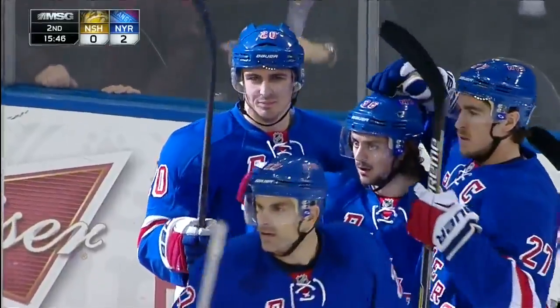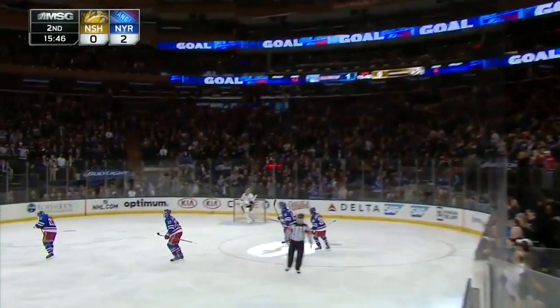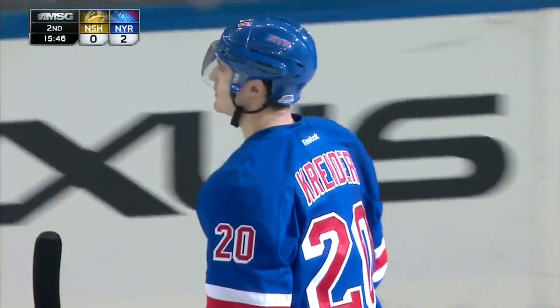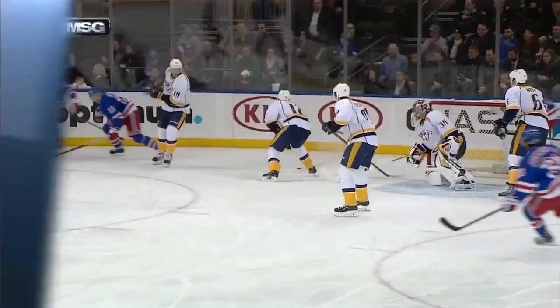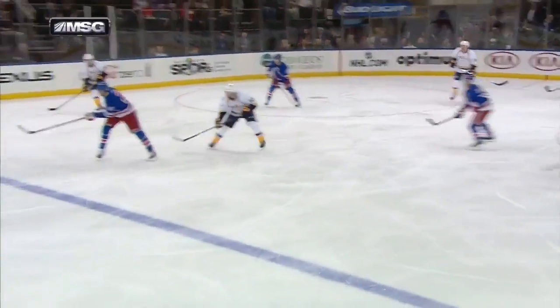Chris Kreider came off the bench and headed straight for the net. Deflects it in, and the Rangers lead 2-0. I'll tell you what. These Rangers are so quick on the puck and making defensive plays and just not allowing Nashville to get going.